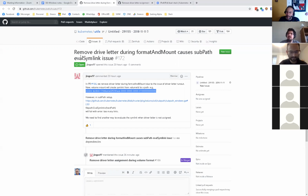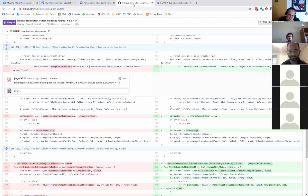But the problem we're trying to solve, Jing, is that you don't want anybody to create a symbolic link that points outside of your volume. Is that correct? Yes, that's the reason we evaluate symlink. That code was added when we discovered a security issue with symlinks for subpath. So we always evaluate symlink if you use subpath. But without the drive letter assigned to that volume, the evaluation will fail.